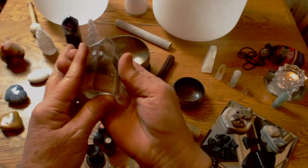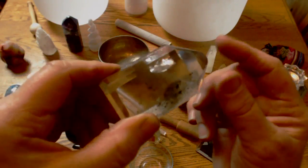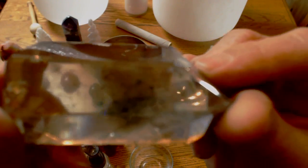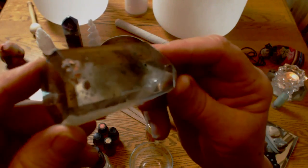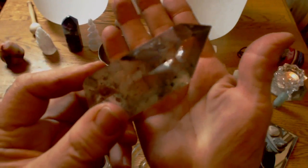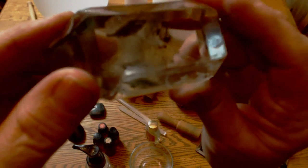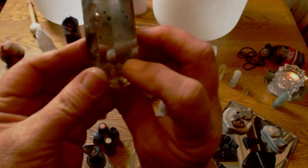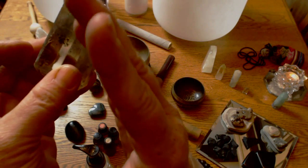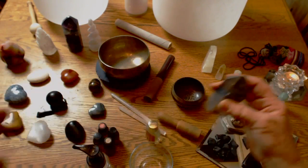One of my all-time favorites. This is quartz with chlorite phantoms. You have to see down inside, right in there. See that cloud, that phantom that grew in there. It's chlorite. And it adds to like the healing energy. This is a really, really good tool. It's really neat to look at because it's like little pyramids inside there. The plates that the chlorite is sitting on. I love that.